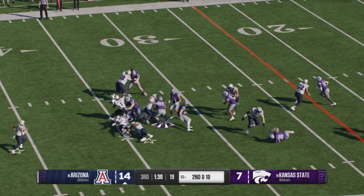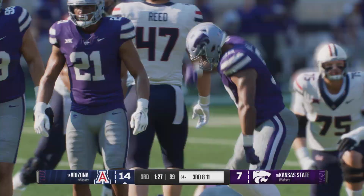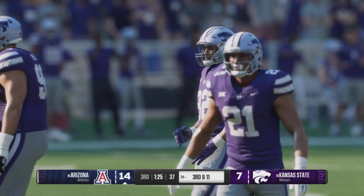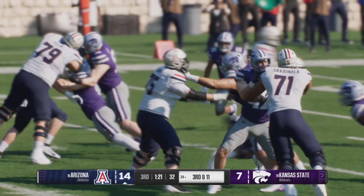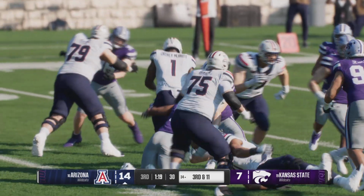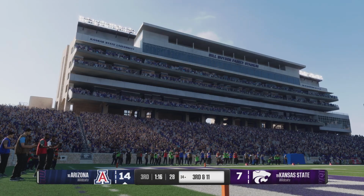They go to the ground. They bring him down, and he's going to lose a yard on that one. This defense obviously knows they've got to be able to stop the run if they're going to win this football game. And you wonder if they've been able to make some tweaks and adjustments to try and take this running back away.